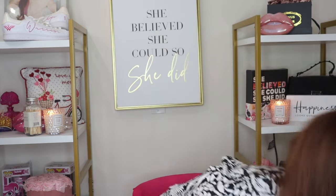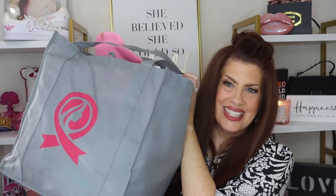Okay, so let's go ahead and start with empties, and then we'll move on to favorites for the last couple months, month and a half. I have a very large... This is all empties. There's some hair products in here for sure.